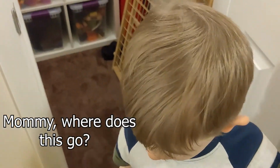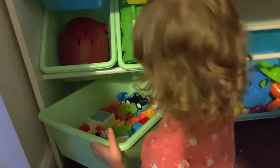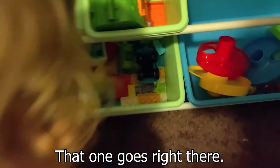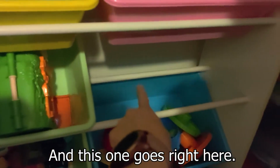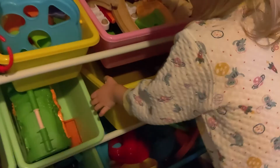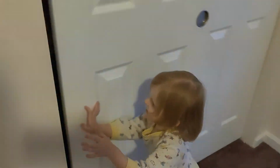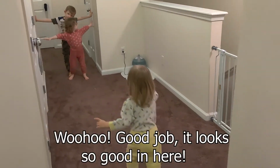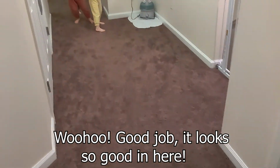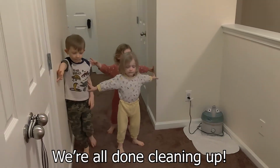Yeah. Those go in the playroom. That one goes right there. Where's that go? And this one goes right here. There. It's all clean. Woohoo! Good job. It looks so good in here. We're all done cleaning up.